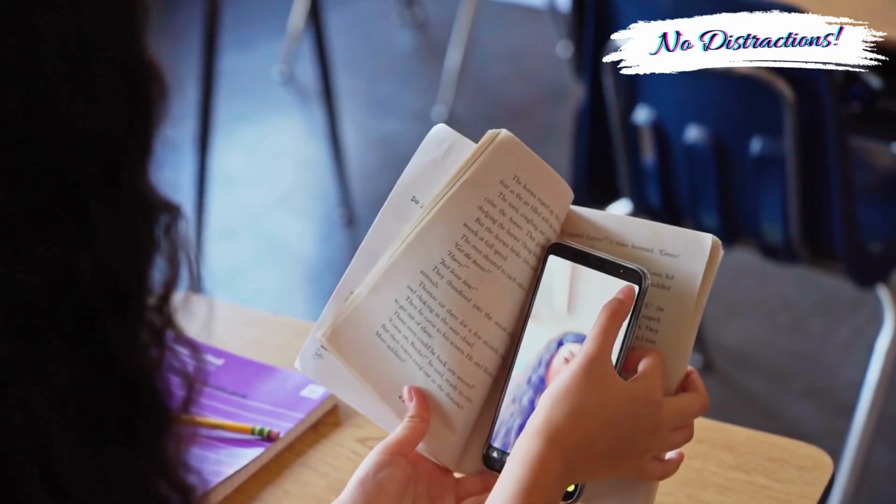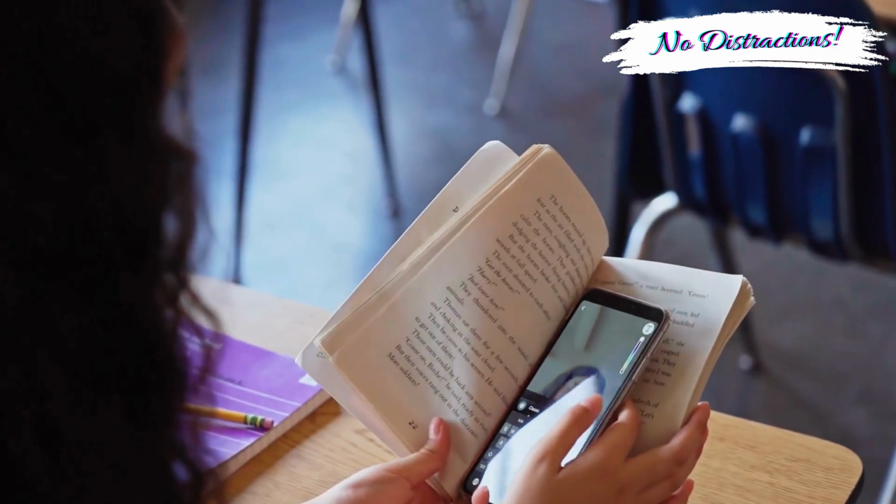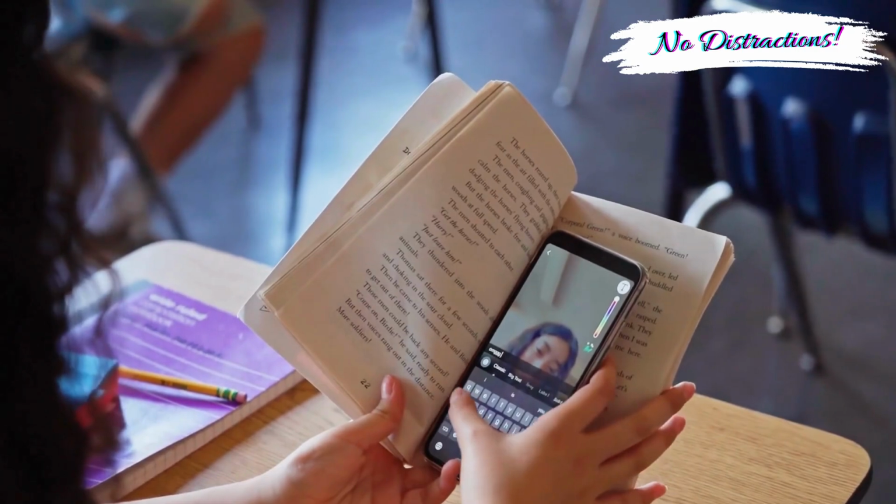Minimize distractions. Stay focused during your study time. Avoid distracting sounds, silence your phone, and steer clear of calls or messages until your break.